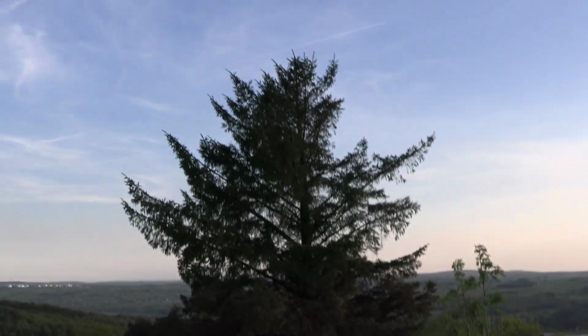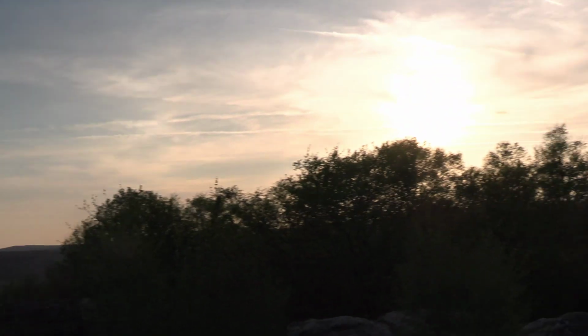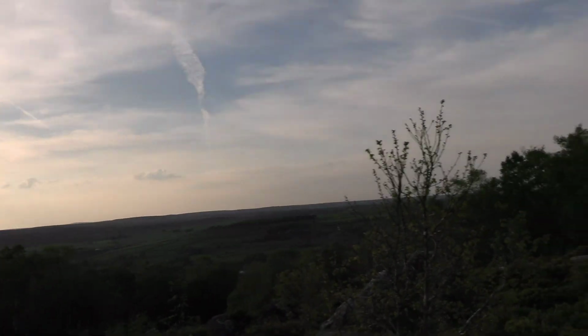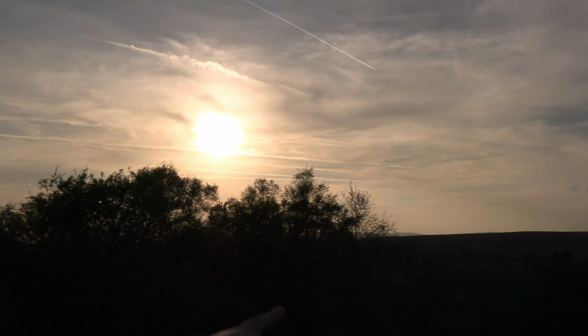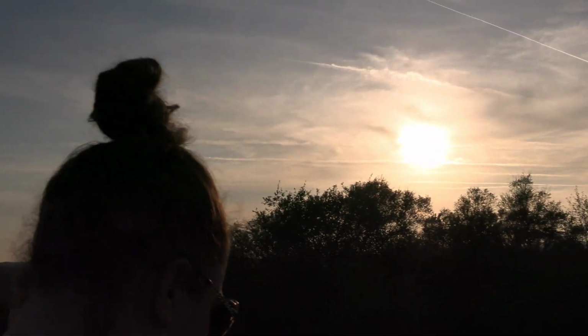This is incredible. 360 degrees of view from up here. I think we're almost looking at the whole of Nidderdale here, aren't we? Beautiful. Have you had a good time?